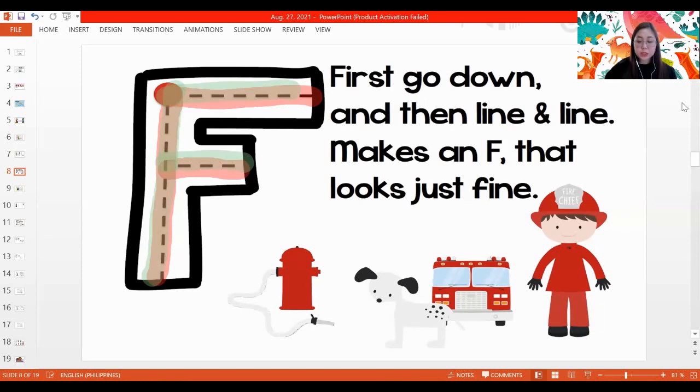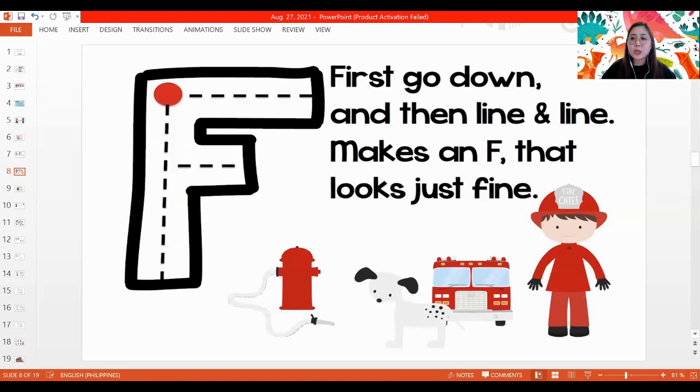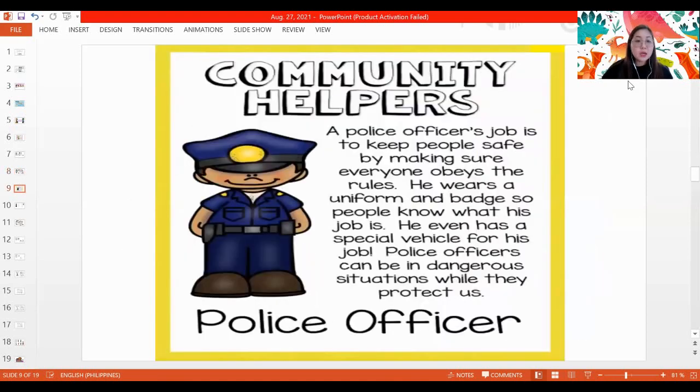Let's do that one more time. Start at the top, straight line down, go back to the top, make a line to the side, sleeping line to the side, another sleeping line for our letter F. The sound of F is ff, for firefighter. Now let's see who is our next friend.